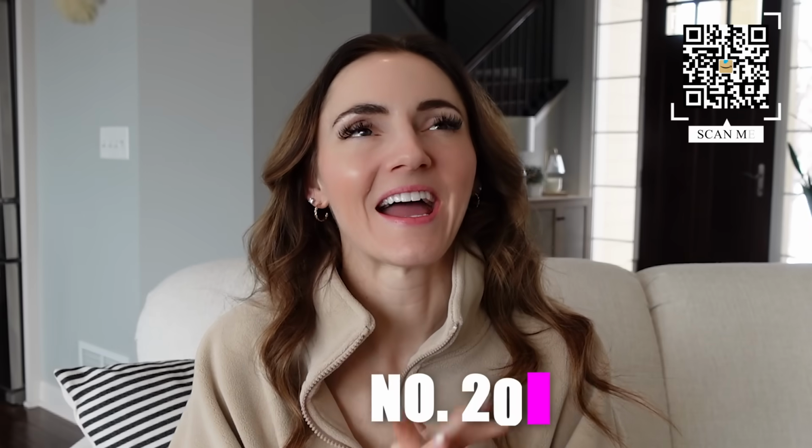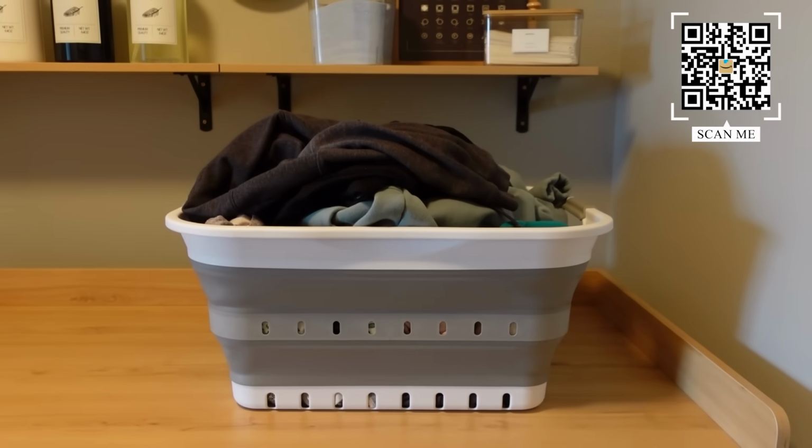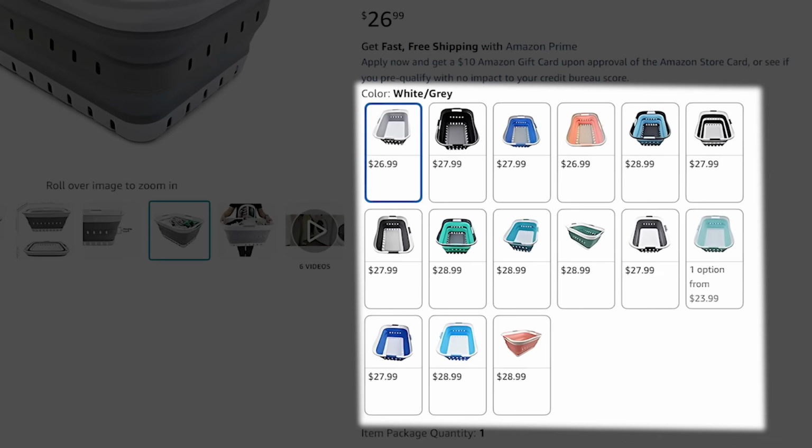And number 20, I love this. I mean, I love all of these. I say that in every video because if I didn't love it, I would not be sharing it with you. This is a viral item, also on Instagram. It's a number one bestseller. It's this collapsible laundry basket. It does come in a variety of different colors. So if you don't love the white and gray, you can pick your fancy.